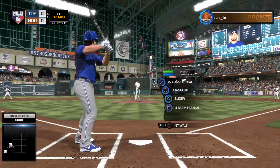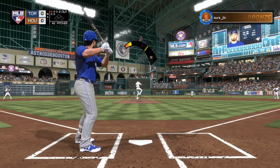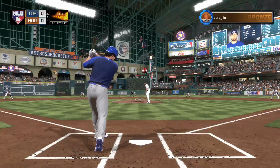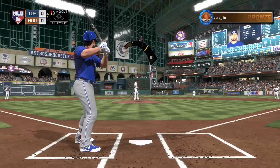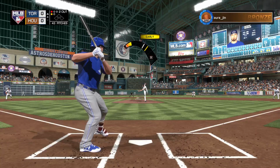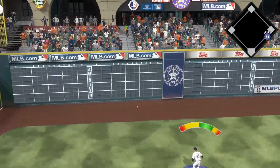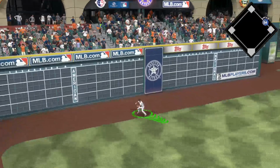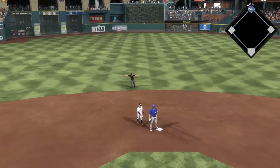Inside with the slider, and that'll back him up a bit. That's by him for strike one. Wow, that's a high pitch. You know what? The closer that ball gets to your eyes, the better it looks, and guys just hack at it. It's a natural swing. And that finds some outfield grass. It's a base hit. He'll get it into second, but he'll be in there with a double.